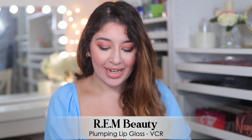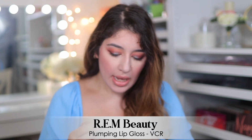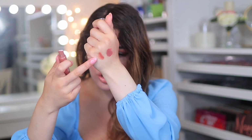Another thing from R.E.M as well, I did pick up some other glosses from my Ulta haul, which you guys will see, but this one is one that I have been reaching for the most out of all the R.E.M glosses I have. And this is the Plumping lip gloss from R.E.M, and it's in the shade VCR, which is a beautiful pinky brown. And I have just been really into this pinky brown lip lately, rather than my super nudes. And this is just so pretty.